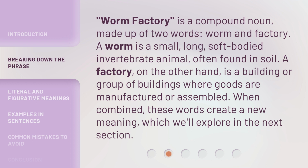Worm factory is a compound noun made up of two words, worm and factory. A worm is a small, long, soft-bodied invertebrate animal, often found in soil. A factory, on the other hand, is a building or group of buildings where goods are manufactured or assembled. When combined, these words create a new meaning, which we'll explore in the next section.